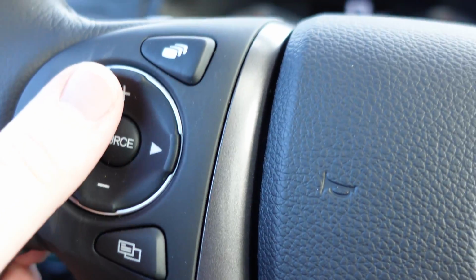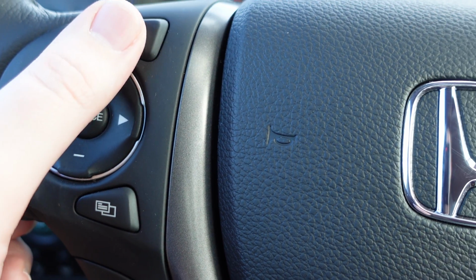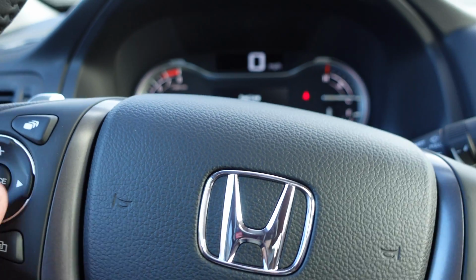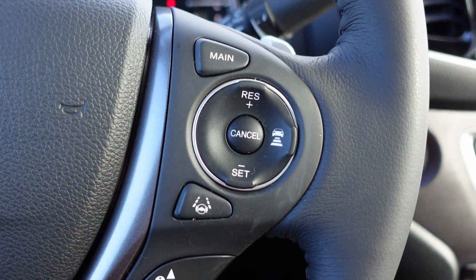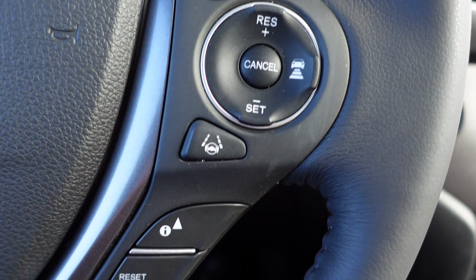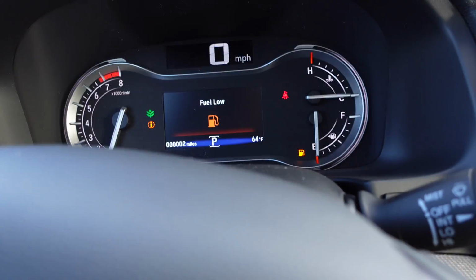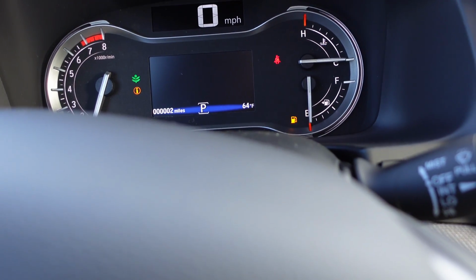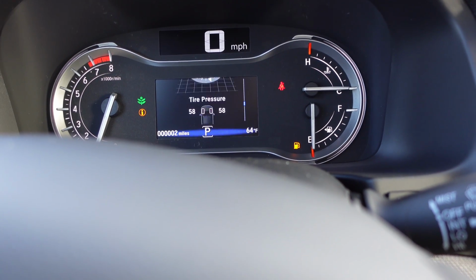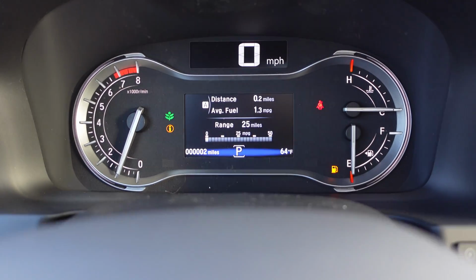Up a little bit further, you have the volume up, down, and then you can cycle back and forth through modes. And then over here, you have this little page button that's going to operate some of the screens here in the center console. And then over here, you have your adaptive cruise control settings and lane departure settings. And then over on the bottom side, this is going to be the final control that goes through different settings here on this screen in the middle. You can go through oil life, tire pressures, you name it, all right there. And it gives you a range and everything there.